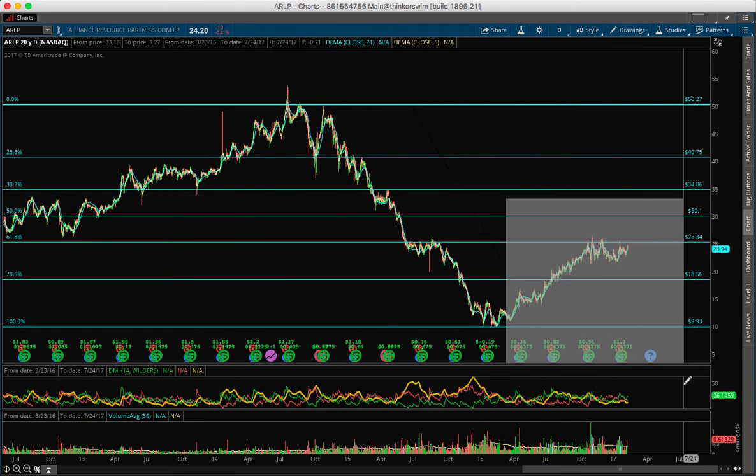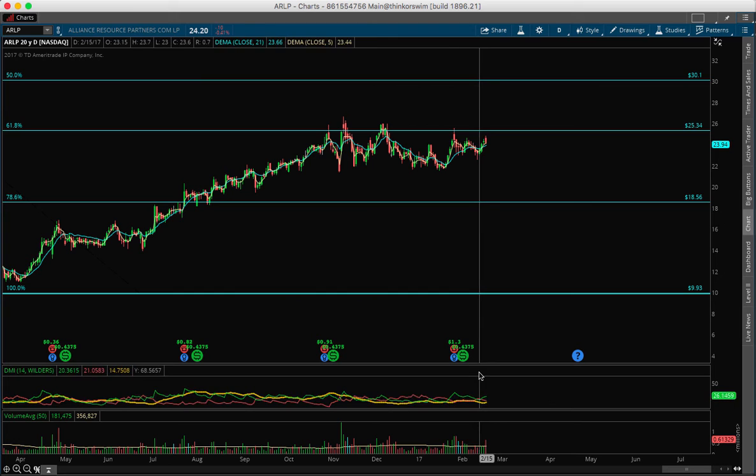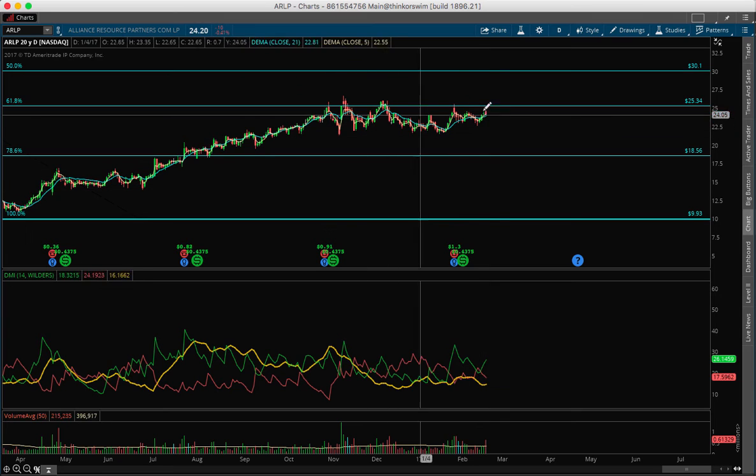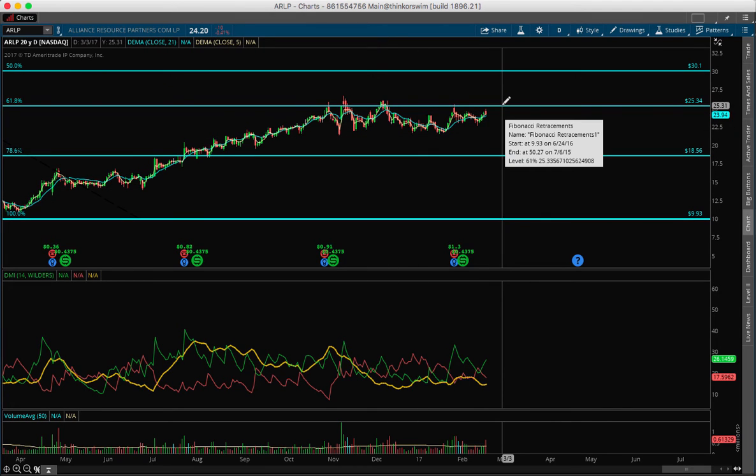Let me zoom this out. So you see this trend, the ADX is trending up, and it made a move right here, and you see the trend line right here to make a move above 25.34. So I gave you 5 stocks for coal mining. I gave you the key levels. You just need to be patient and enter at the right moment.